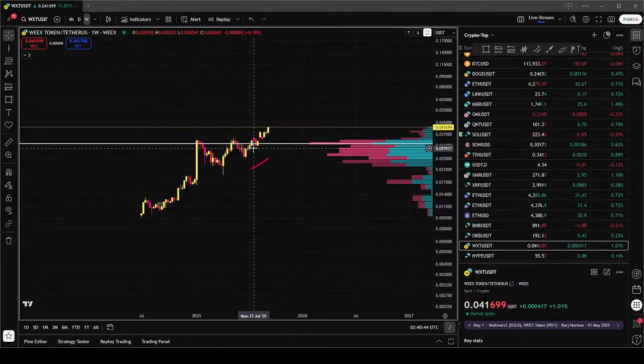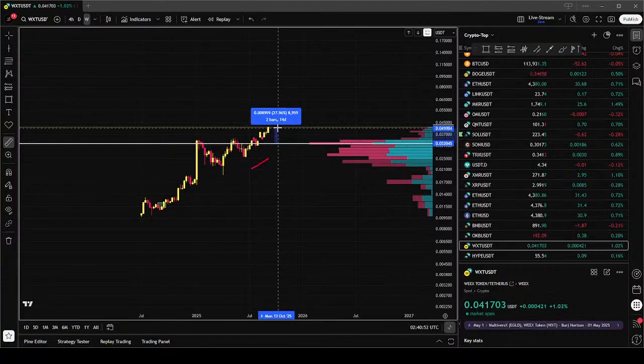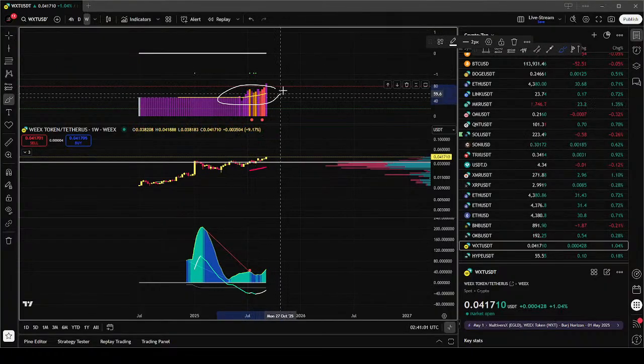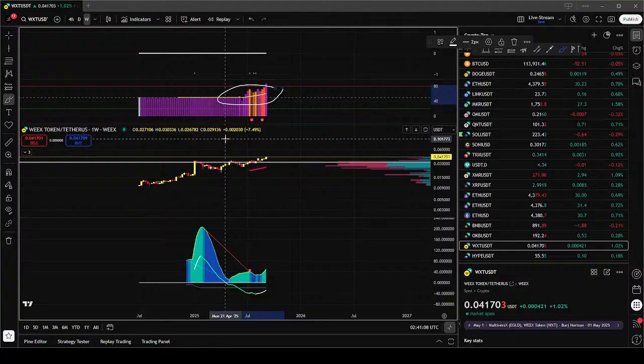As you can see here, the only thing I can tell you about this token is the resistance was 0.03, and now with the breakout it's around 30%. I have no idea about the news, but I can tell you something. This is accumulation, my friend. This is the beginning of something huge. I have no idea what this thing is, but someone sent a message: potentially this could be the next BitGet, the next Binance.